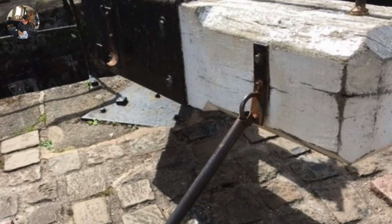I love coming across all the different locking mechanisms and gates and whatnot on the network. These were the ones on, I'm sure they were one of the Radley ones, or coming up to Radley, where they've got like a steel pole into the ground. I presume this is to hold them shut, maybe, but I stand corrected if that's not right.